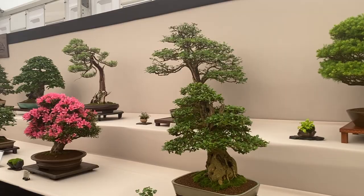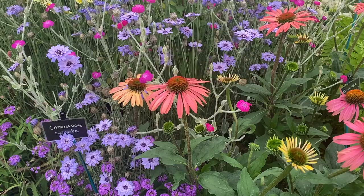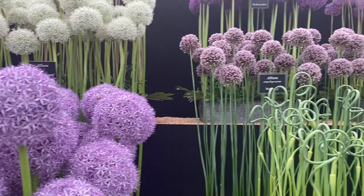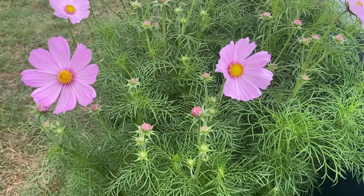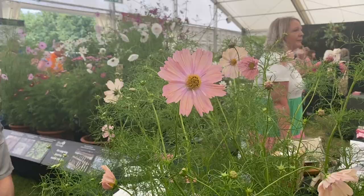Then at the back of the floral marquee was some amazing seeds. This was the allium section. It was actually incredible. Amazing variations in the types of alliums. Cosmos, I have some grown in the garden, which I'm really, really pleased about.